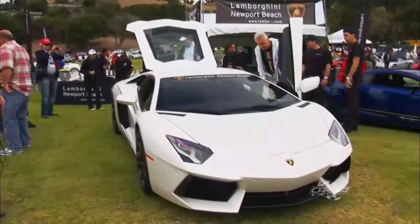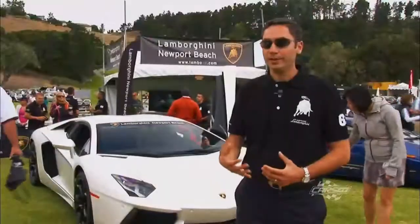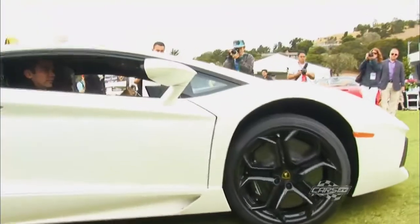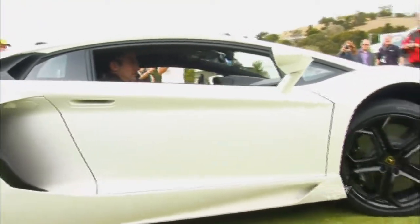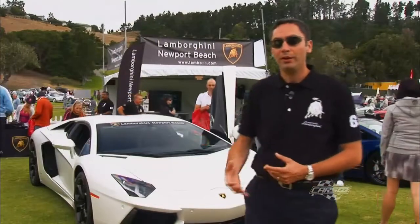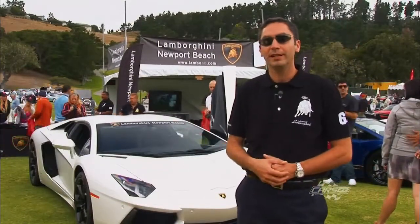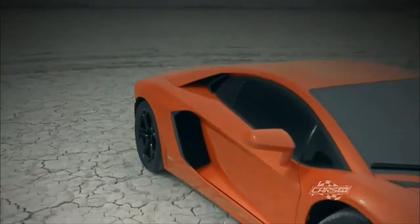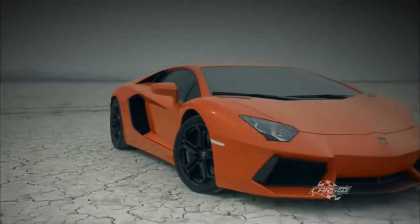And that's why we also chose to come here at Concorso, because it's a very enthusiastic place. It's passion. And that's what Lamborghini is all about. It's passion, enthusiasm, extreme product. Such extreme as what we have today. We have one of the best and the newest cars that Lamborghini ever produced in its 45 years of history. And it's the Lamborghini Aventador LP700-4.